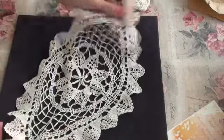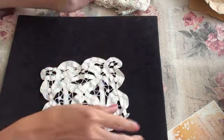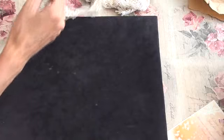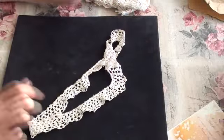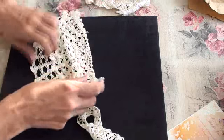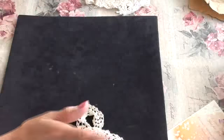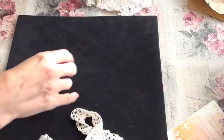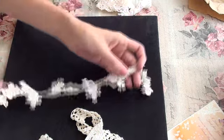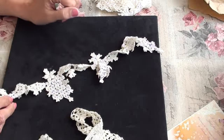That's another doily, because one of them was a bundle of doilies, that one. Lots of square ones, which I was really happy about, because obviously some albums I'm doing pockets and stuff. This piece, another doily, and like I say, I did pay a little bit more for this bag, but it was all vintage. Oh, there's another piece of that one. It is just gorgeous.